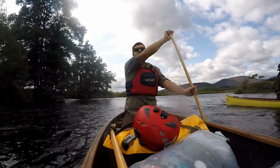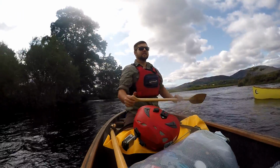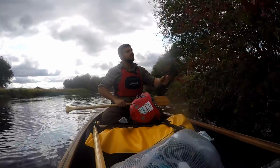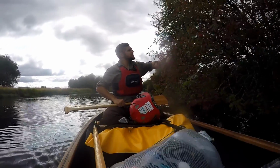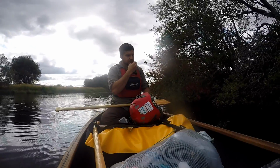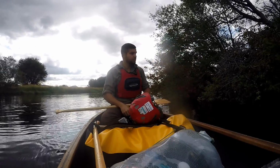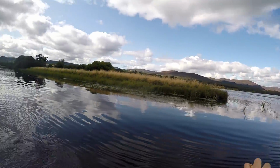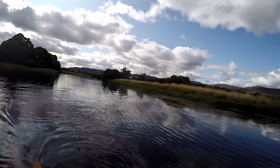Coming out of some marshland there, so we're alright with that paddling. There's a few of these bird cherry bushes on the side of this. Bird cherry, aka Prunus padus, is edible but a bit bitter, and make sure you spit out the seeds because they're poisonous. Tasty.